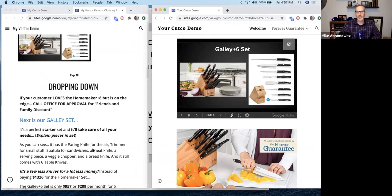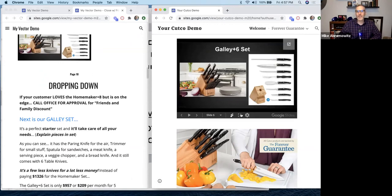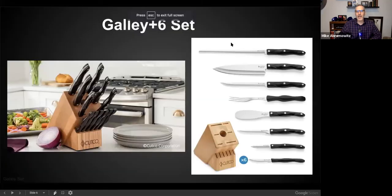And this is the galley set. Now, what is included in this galley set? The galley set is everything the homemaker has, except it's just missing the butcher knife, which is the heavy duty knife and the least used item, and the large carving set, which is mainly used for the holidays. So the galley set is almost the exact same thing as the homemaker set. It's a few less knives for a lot less money. So a lot of customers really love this set.